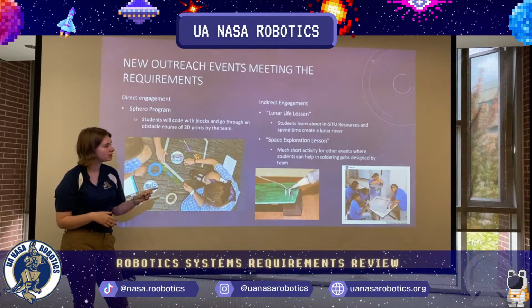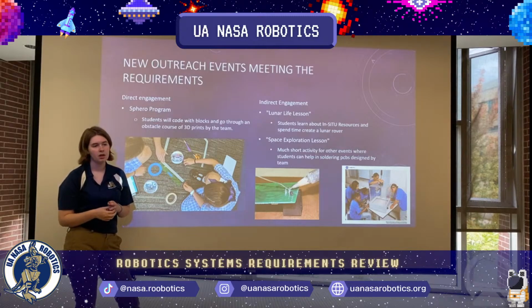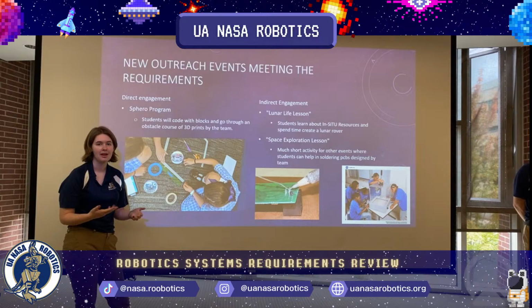And then our space exploration lesson, which is our very short lesson for events like Kids Career Day, if you've ever helped out with that before. A lot of you will get to this year, so it's actually going to be really fun. What we're going to do is soldering PCBs with them. Any of the alumni, we're going to pack the badges. All the badges, I'm working on those. I'm working on getting an updated list of everything that goes on those, because everything was not stored together, so I need to find everything. But we are working on that, and then we have other electrical members working on new PCBs to be able to have that with the students.